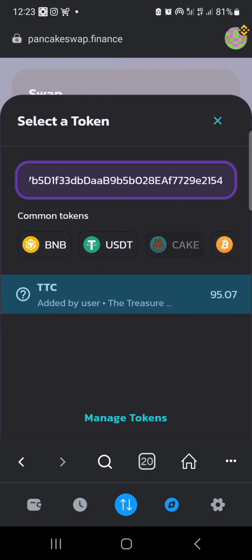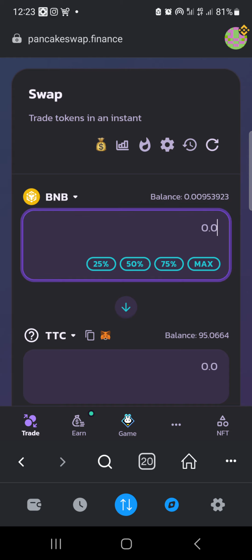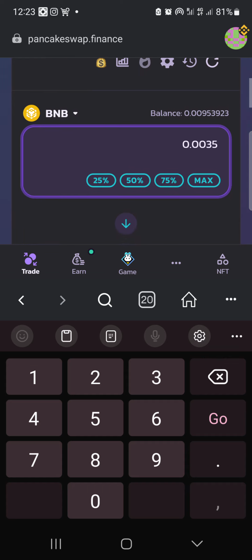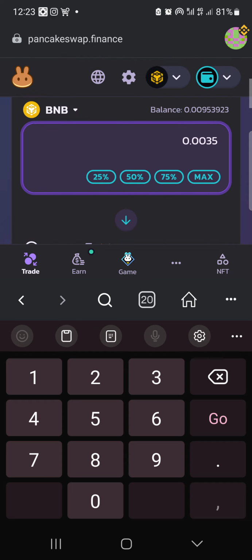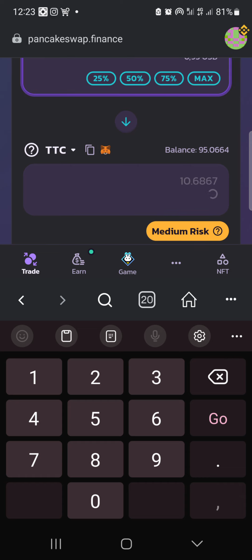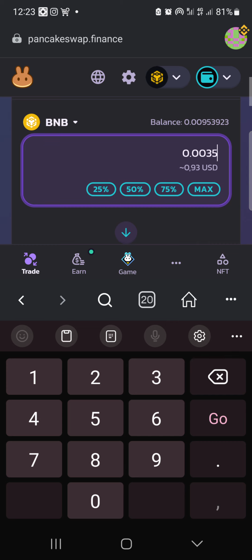So you select your TTC, then you check your BNB balance and know how much to buy. Don't use all the funds in your BNB, okay? Because you need some gas fee in your BNB. So I'm using $0.0035 to show the equivalent of $50 I want to buy. Okay, it's not up to $1.